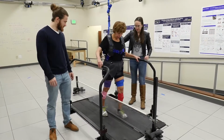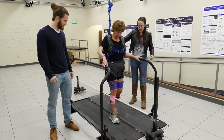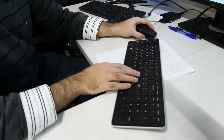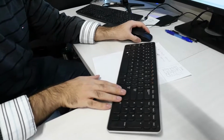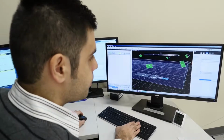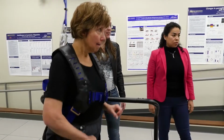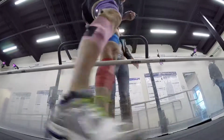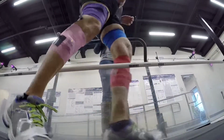Perfect. The team's long-term goal is a customized robotic rehabilitation plan for every patient. It would be wonderful if one could use quantitative tools to characterize in a very systematic manner the impairments that every stroke survivor has, and based on that, tailor the intervention.